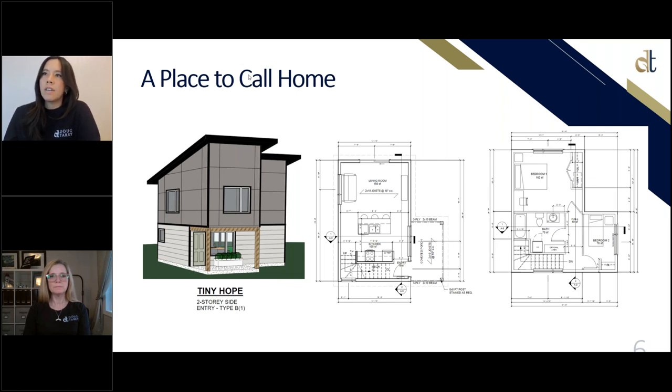So this is the design of the two-story that we've finally come up with. And to the right of that 3D rendering, you can see the inside of the main floor and the second floor and what the space will look like.